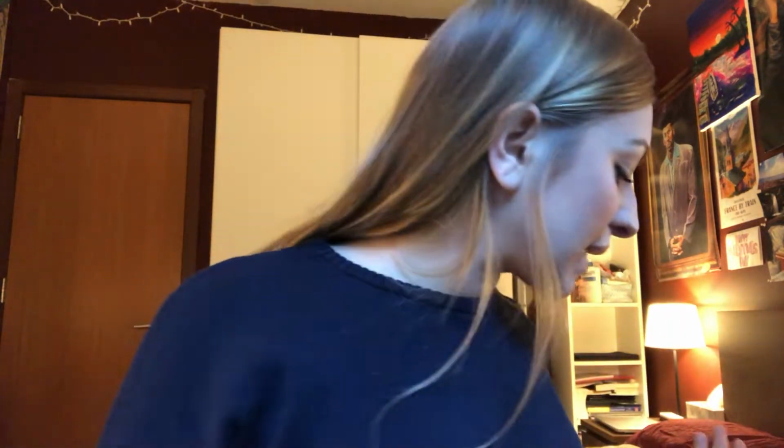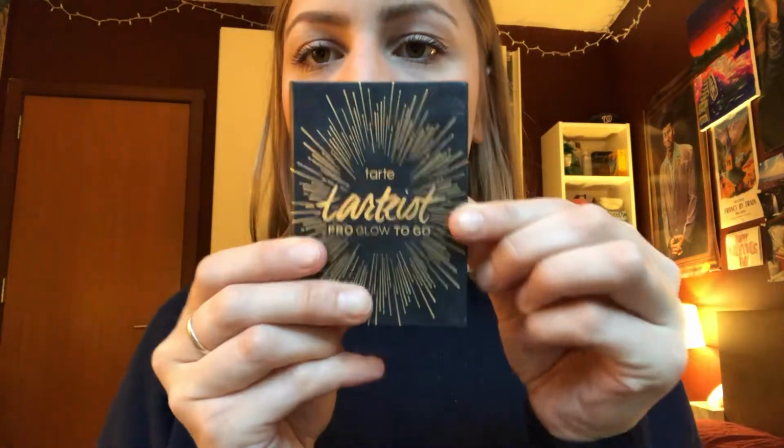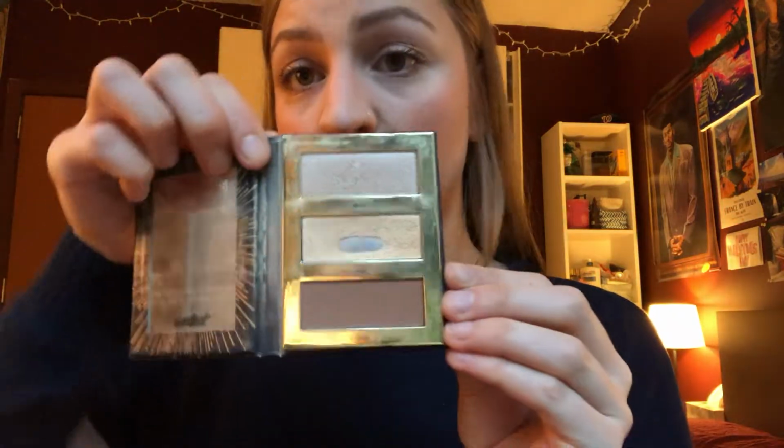Okay, and now probably one of my all-time favorite things to do. It's at the end of the process. It really is one of my favorites. I am going to be going in with highlight with the Tarte Pro to Glow palette. I love this. It's really good for traveling. It has 2 highlights and a contour shade, and I actually love this contour shade. It smells like chocolate. It's amazing.